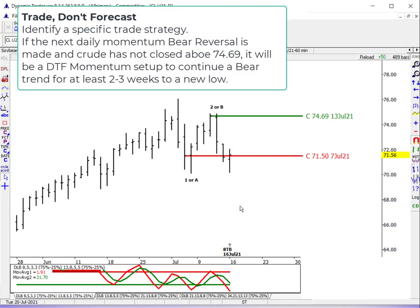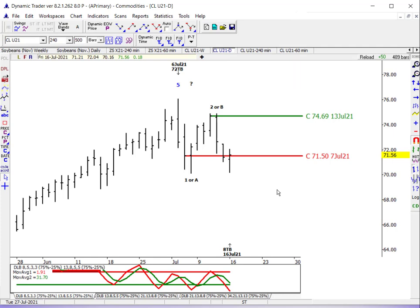So here's the trade setup, brain dead. You don't have to think anymore. If the next cycle and bear reversal in our DT oscillator, or whatever momentum indicator that you use, is made and price has not closed above the closing high of when the last bear reversal was made on the daily, in other words, if we make a daily momentum bear reversal and price has not closed above 74.69, that would put it in a position, a dual time frame daily weekly position, to complete the weekly high. And then, of course, if it continued to decline, made that lower close on Friday, that would confirm it. And that's pretty significant because it's not just a 3 or 4 day high. More than likely, if those conditions manifest themselves, that would be a multi-week high.